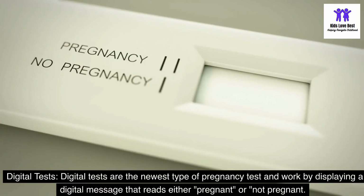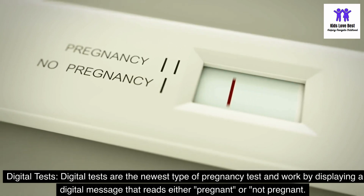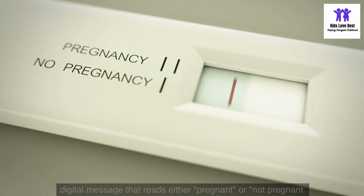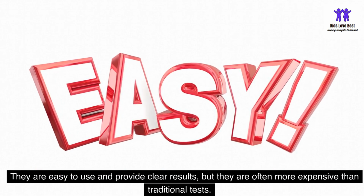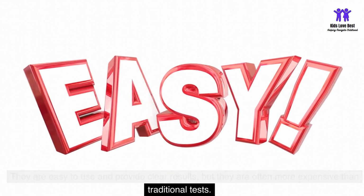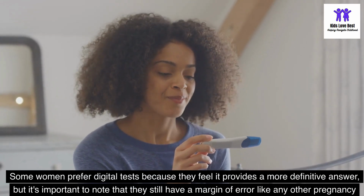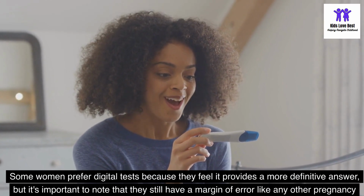Digital tests. Digital tests are the newest type of pregnancy test and work by displaying a digital message that reads either pregnant or not pregnant. They are easy to use and provide clear results, but they are often more expensive than traditional tests. Some women prefer digital tests because they feel it provides a more definitive answer, but it's important to note that they still have a margin of error like any other pregnancy test.